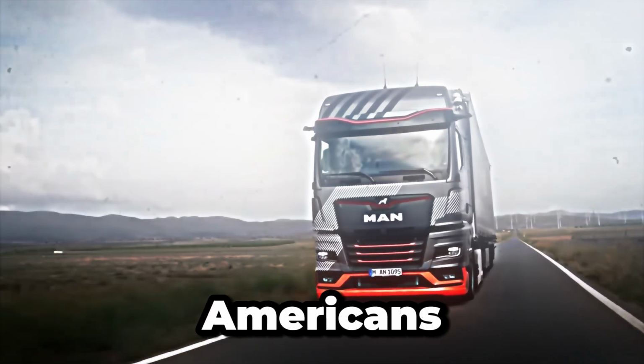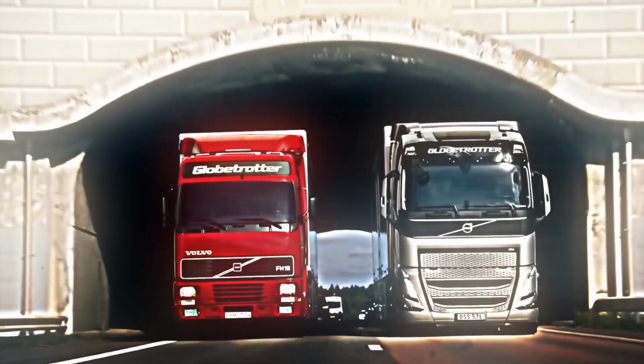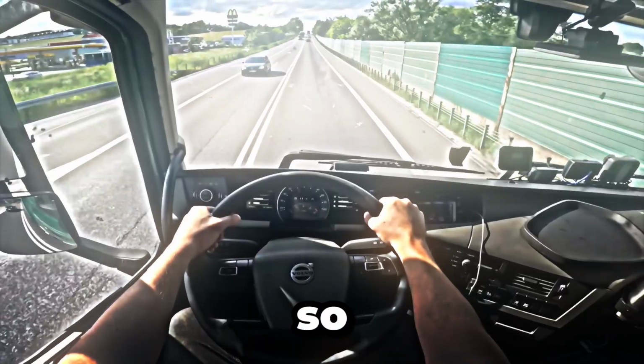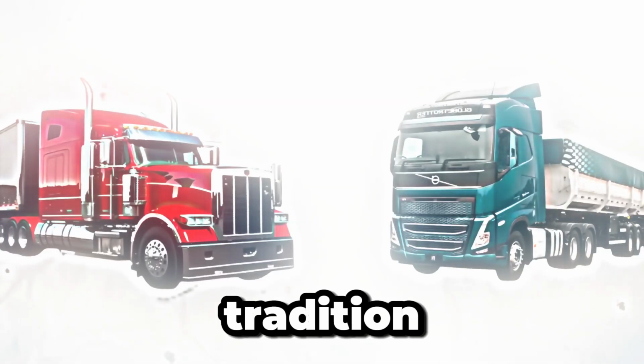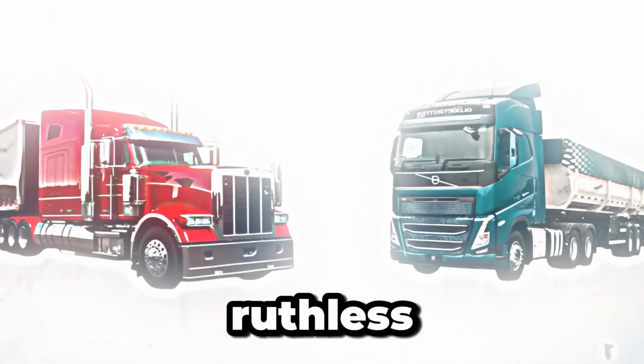Most people think Americans just love big toys, while Europeans prefer tiny, sensible vehicles, but they do the exact same job. So why the radical shift in shape? No, it is not tradition. It is geometry, and that geometry is dictated by ruthless laws.